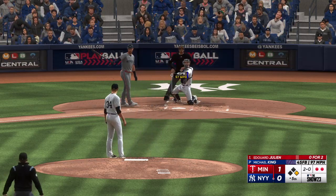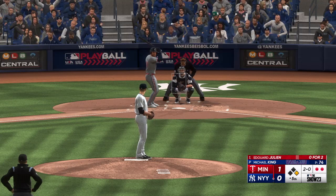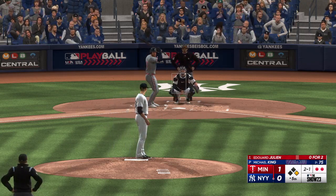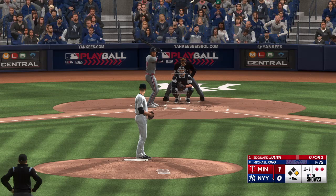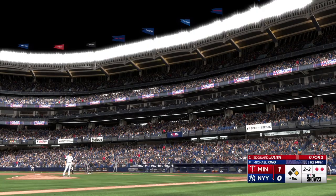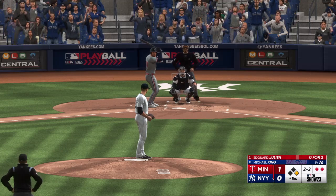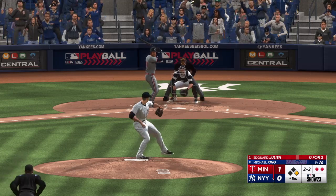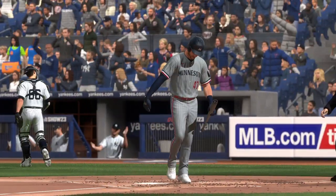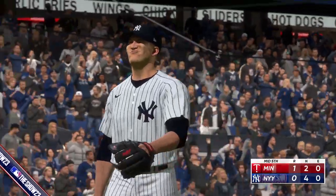And another ball. In there at the knees. Now two balls and a strike. Man, this guy's got a great feel for his breaking ball today. The 2-1. Goes down swinging for the strikeout. Couldn't hit the fastball at the knees. Twins wind up stranding one, but they lead it 1-0.